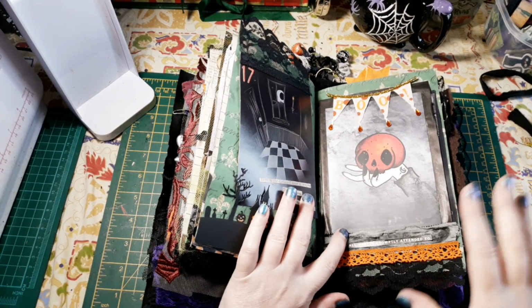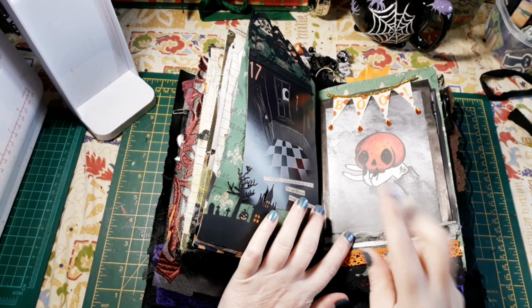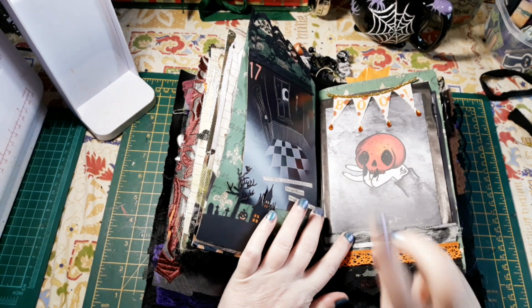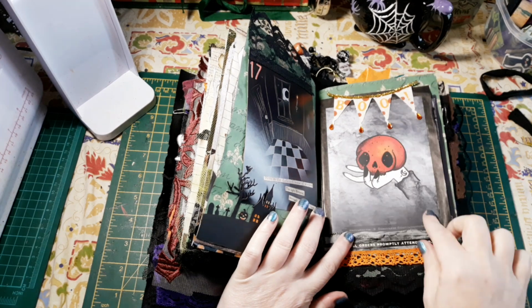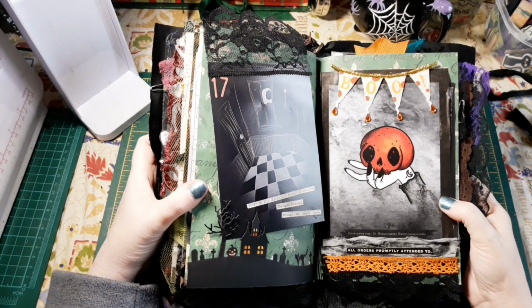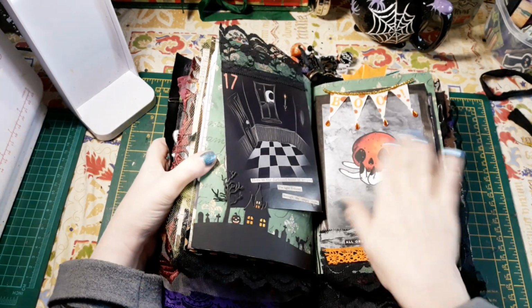Now, every month in the box you get at least one, if not two, pieces of artwork on a postcard. This month we got two, one of which I'm actually going to frame because I love it. But this was the other one, which I also love. You can just look at that. And so I wanted to put that in here.